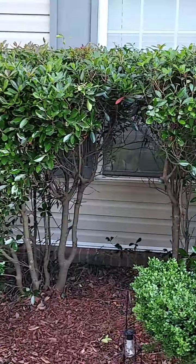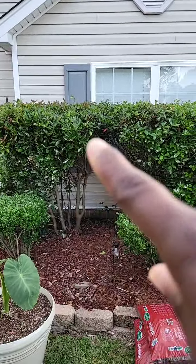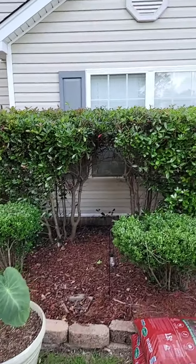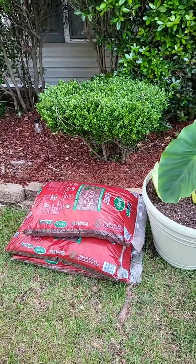Right here, I'm working on my bush, cutting it back. I'm going to show you. See right here, I want it to be even like that, with a cut in the middle to give it some airflow. So I'm working on that, and redressing it with some mulch.